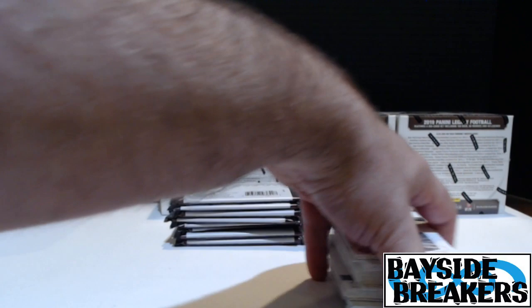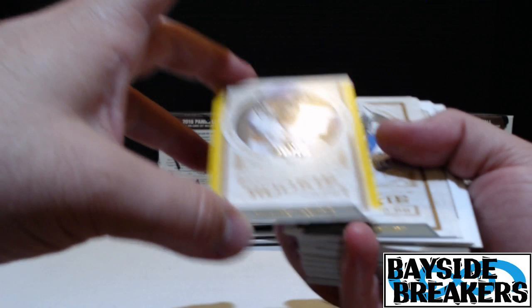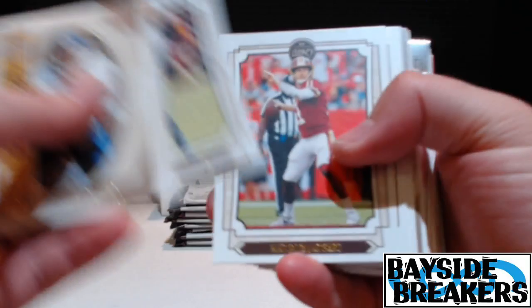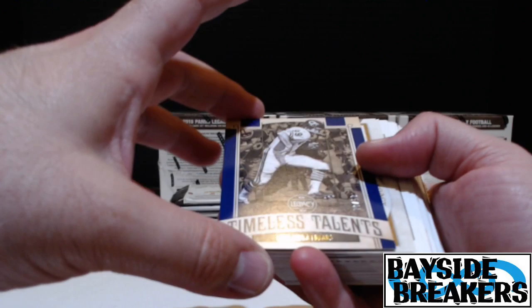First half of box nine. A yellow of Byron Murphy. Byron Murphy for the Cards. Boy, Arizona showing up big in this. Well, we've had a lot of his parallels. How about an auto? Thomas Hollywood Henderson for the Cowboys. Timeless Talents here for the Bears. It's Mike Ditka with the blue. Number to 50 on the Ditka.